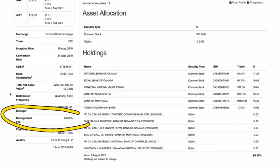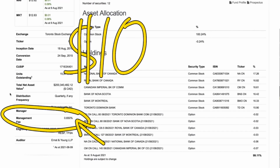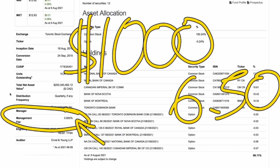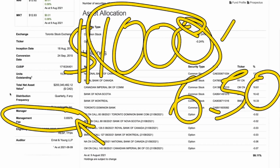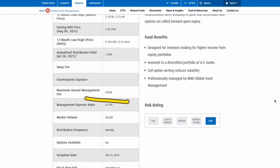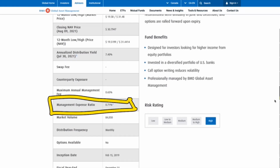Something else you really have to keep in mind with ETFs is the management fee, and of course the management fee for CIC is 0.65%. So no matter what, let's say just as an easy example, if you've got $1,000 in this ETF, then of course you would be paying around $6.50 per year. Of course, when this goes up in price, this also goes up, but that percentage will usually stay the same. Meanwhile, the management fee for ZWK is a little bit more expensive at 0.71.